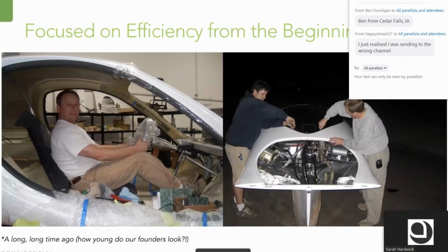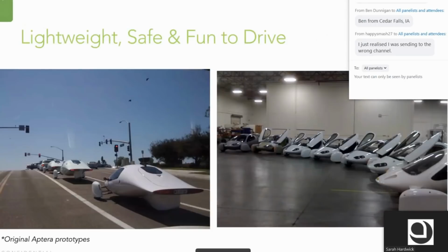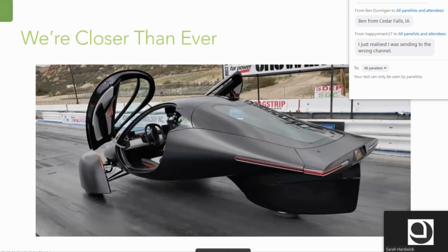And so these are some cool pictures from a very long time ago, as you can see by our young and handsome founders there. They were actually focused and really driven towards our mission of efficiency, the entire reason for starting Aptera. And their vision, which is what we're really on a path to achieving now, is to create a fleet of vehicles that are not only efficient, but lightweight, safe, and fun to drive, which is pretty much what we've done. We are so excited. We're so close to achieving our goal.